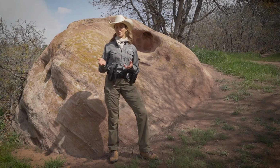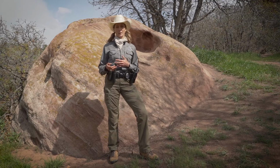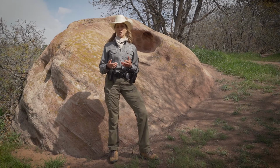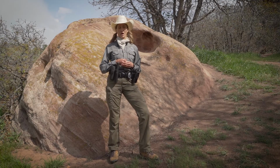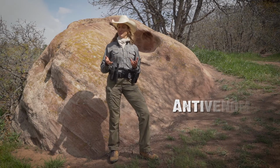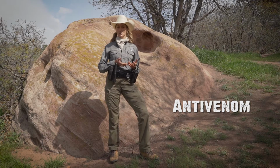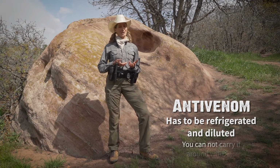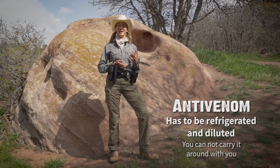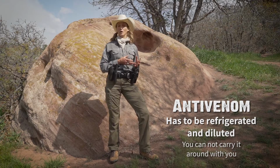Beyond first aid for a rattlesnake bite, often people wonder what will happen once I get to the hospital. And where you are transported to depends a lot on where you're bitten. They'll probably take you to the closest location that stocks anti-venom. And anti-venom is fascinating. One of the things that's important to understand about anti-venom is it has to be stored refrigerated, and it has to be diluted in order to be put into the human body. So it's not something that you can carry with you in your pack in case of an emergency. It needs to be stored and administered by medical professionals.